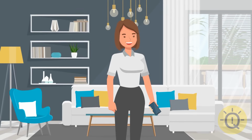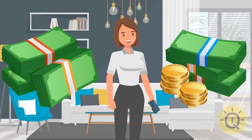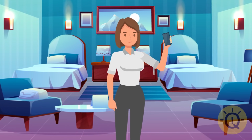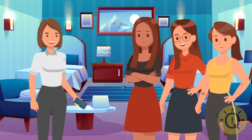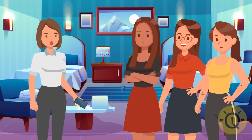Amy won $20 million in the lottery. The night after she received the money, she stayed at the most expensive hotel and made a video. It was about her life and how she hadn't seen her sister since childhood. The next day, 3 girls showed up, claiming to be her sister. All of them looked so much alike, but which one tells the truth?